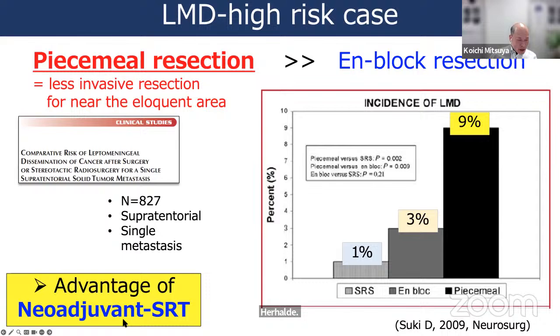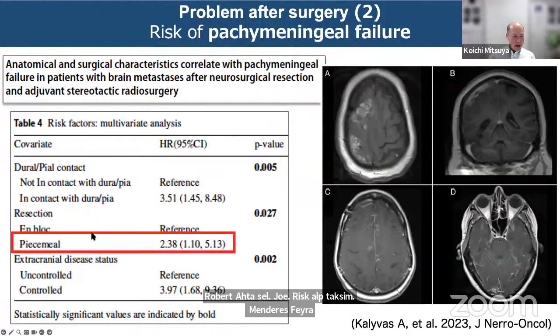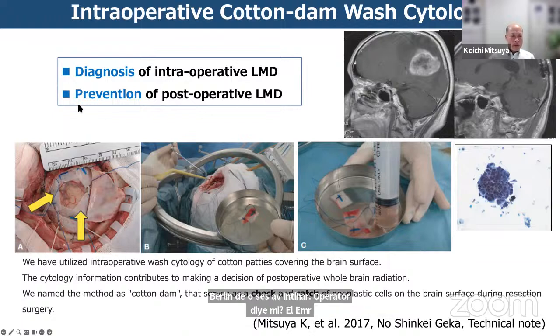Advantage of neoadjuvant SRT, I think. The problem after surgery is the risk of patchy meningeal failure. This paper also shows piecemeal resection is high risk. We report intraoperative cotton dam wash cytology, for diagnosis of intraoperative LMD and prevention of postoperative LMD.